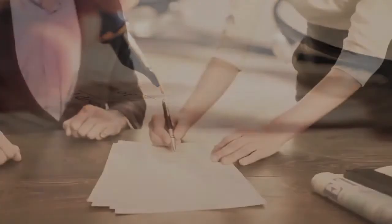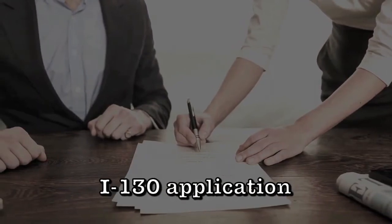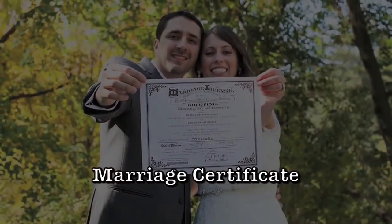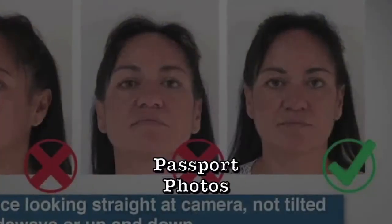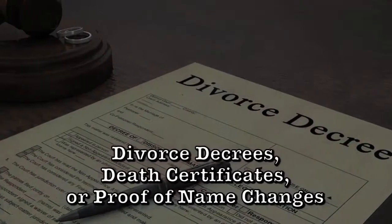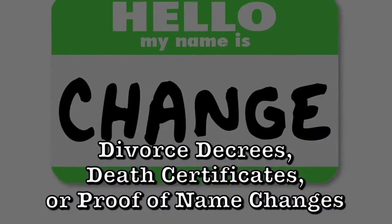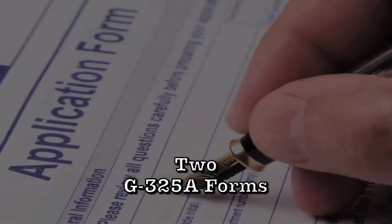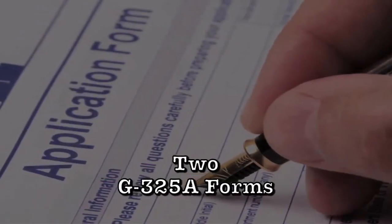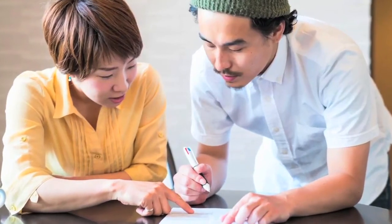government an I-130 application and an array of documentation including the marriage certificate, passport-style photos of both spouses, any supporting evidence that the marriage is legal, such as divorce decrees, death certificates, or proof of name changes, and 2 completed copies of G-325A forms, which is where the spouses fill out their biographical information.